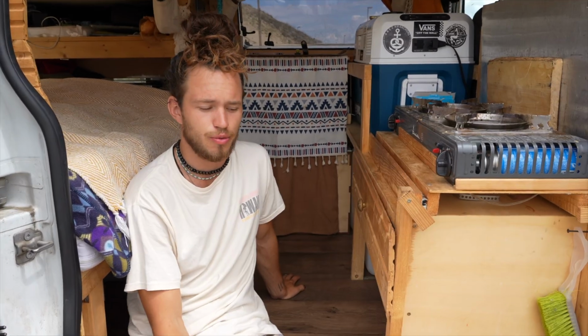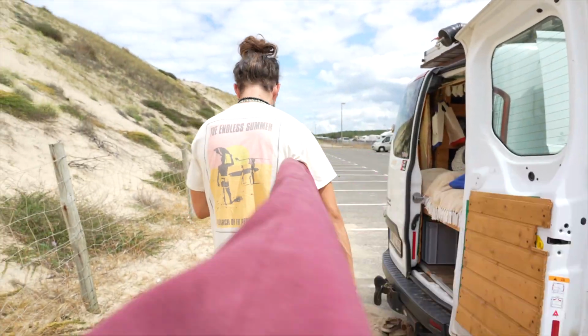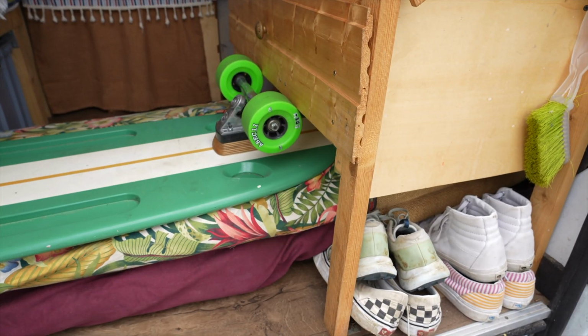So as you guys maybe know, both of us surf and we both love longboarding. We wanted to have an option to store the longboards inside of the car to not be anxious about them being stolen. So we have one really nice feature, because we can put the longboards from underneath the bed, underneath our seating area in front of the car, and the longboards fit in here perfectly. I want to mention my longboard is 9'6", so that is a really long board.